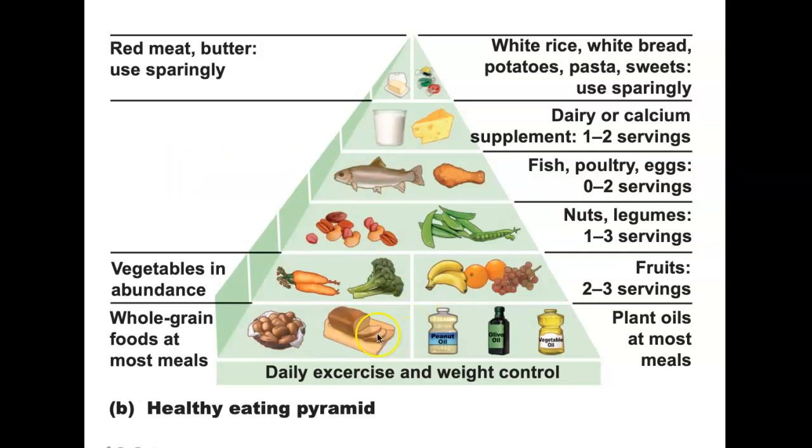But I just want you guys to look at this, because here's the oils and the grains and the veggies, all the things we should be eating a lot of, and then the things we should be eating very little of: white rice, white bread, potatoes, pastas, your meat, your dairy. This is all supposed to be the least of what you consume. And in the United States, it's usually upside down. All of this stuff probably makes up the base of our pyramid. So we're probably not eating as healthy as we should.